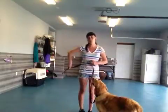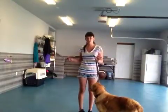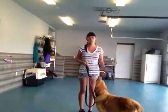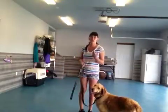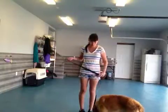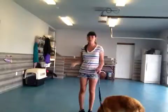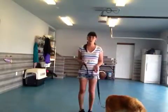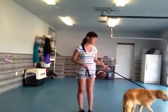All right, so first thing, I do have his leash on. This is just to make sure that, of course, he doesn't get too far. If he tries to go after a toy or something, I'm able to stop him. So when you guys are working on him at home and maybe there's only one person there, the leash is a great tool to utilize.